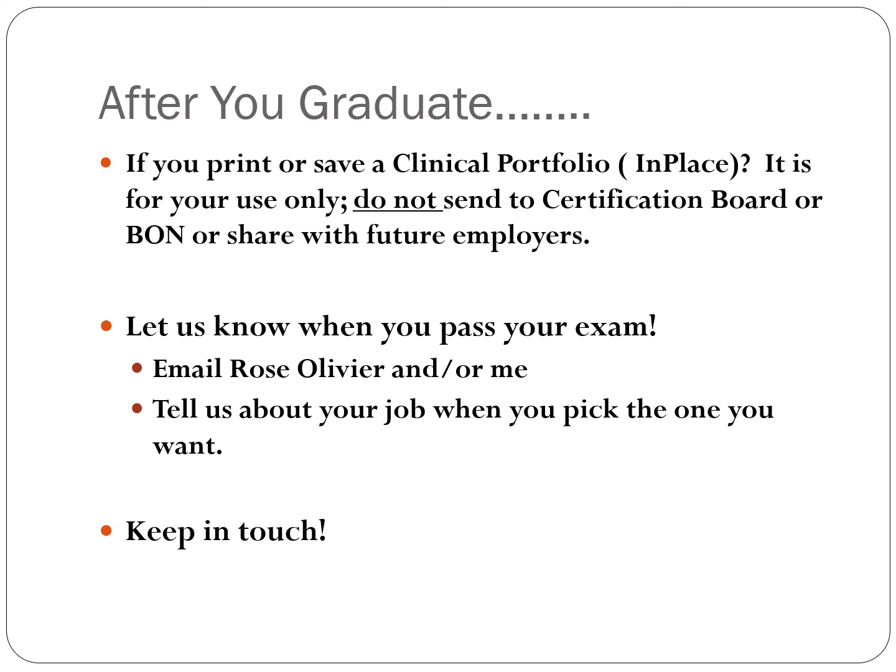Let us know when you pass the exam. You can email me or the program director or Rose Olivier and let us know that you have a job and you've passed your certification exam. And make sure to keep in touch. We like hearing from you after you've left. You may not want to talk to us, but we do want to hear from you, and we wish you well and hope that you are doing good and are being successful at what you're doing.